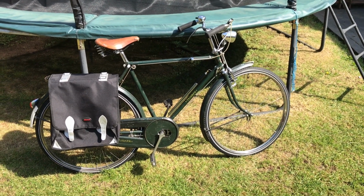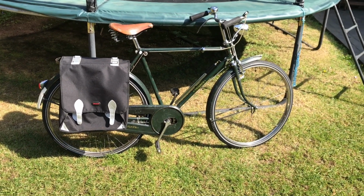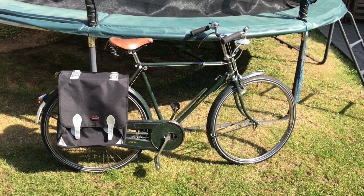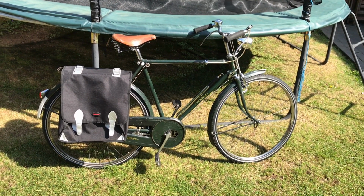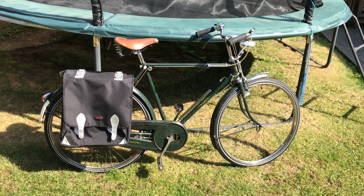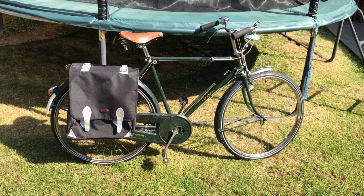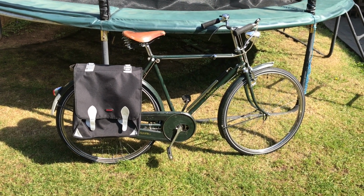Shows around the area, like Nantwich Show, and just vintage rallies again, and just taking it everywhere. Because why not? It's a beautiful bike. And obviously, with coronavirus, that hasn't gone down very well, because a lot of the shows have been cancelled, if not pretty much all of them. All postponed, so that's down the drain. But I suppose I can ride it, but it'll be on my own.